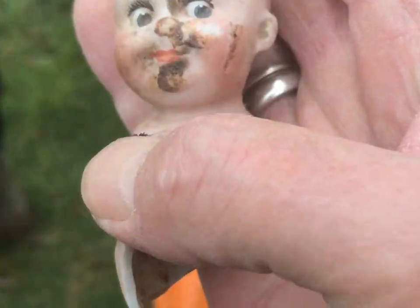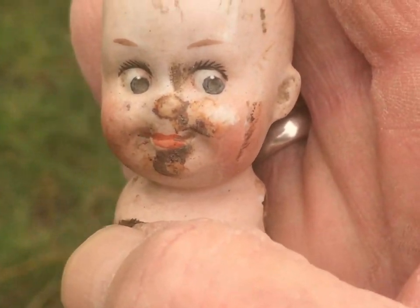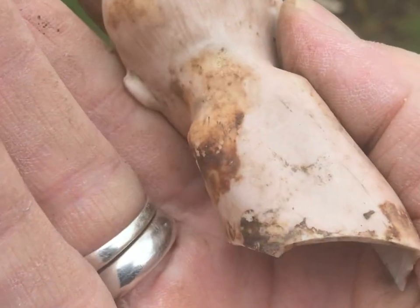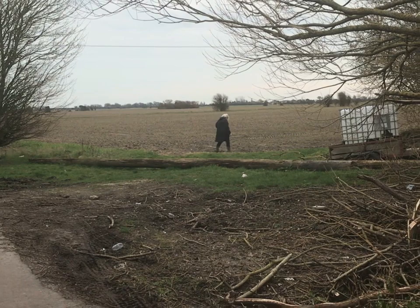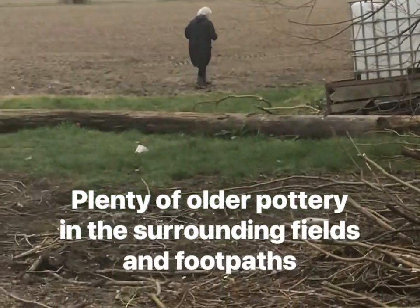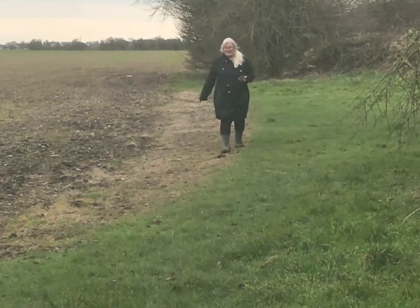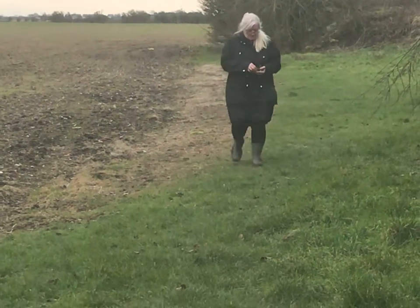I think that's our favourite find. What's that? Oh god, yeah. Look at the eyes. That's a Cupid doll or something. Yeah, nice. The body broke, yeah, that's a shame. Really? Not bashed? It's not bashed or anything?